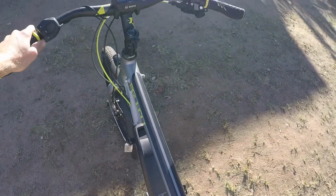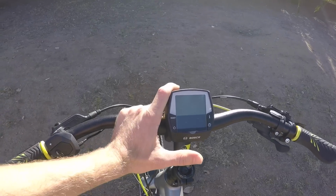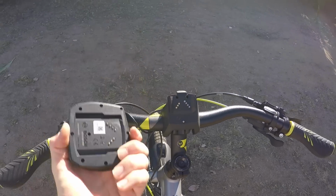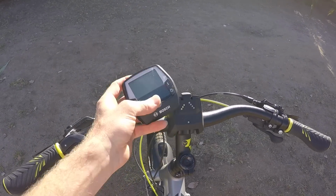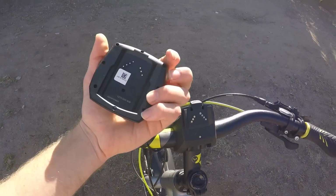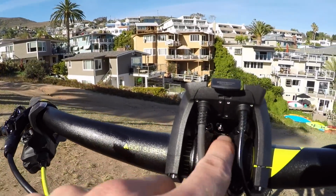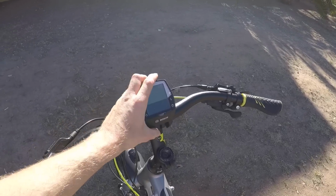Okay, so the battery's on the bike. It's charged. The display panel is what allows you to control this whole thing. So we come up here and press power, but before we do that, I want to call out that it is removable. So if you have to park this outside for a while, you could take this in with you and people won't be able to tamper with it. Although there is a set screw down here. If you wanted to, you can adjust that screw and make this a little bit more permanent. But I like that it's removable.